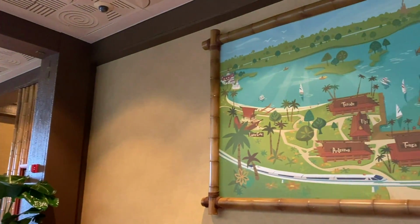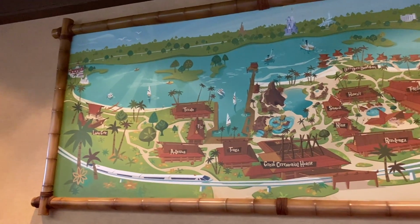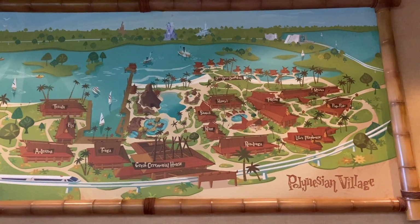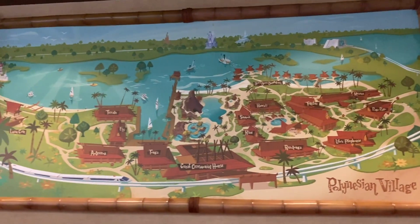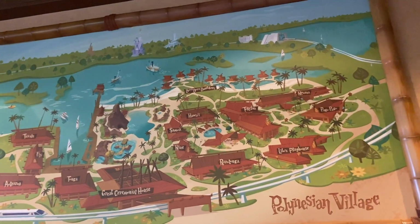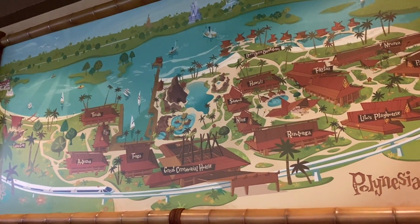The Polynesian Village Resort is laid out into different island names. And the Grand Ceremonial House, that's where I am right now. That's the main building that's got the monorail and the restaurants and everything. So when you are told where you're staying, you will want to follow the map that they'll give you to show you which island you're staying in.